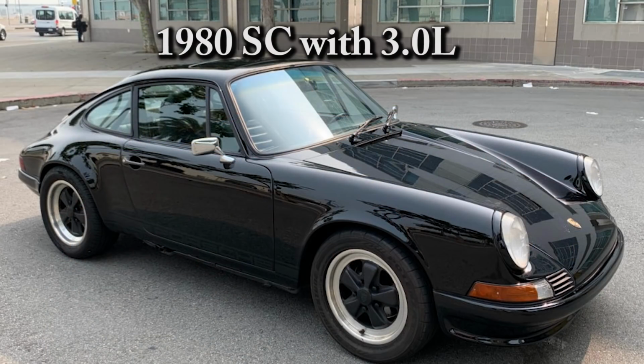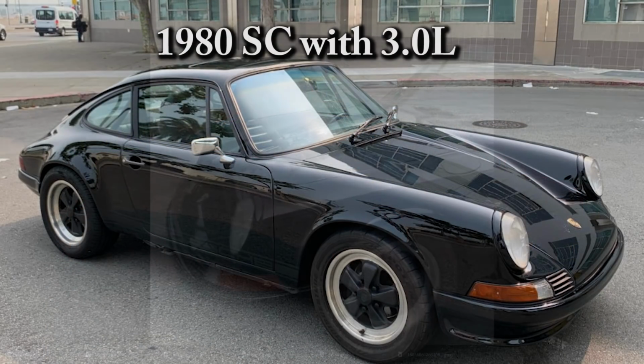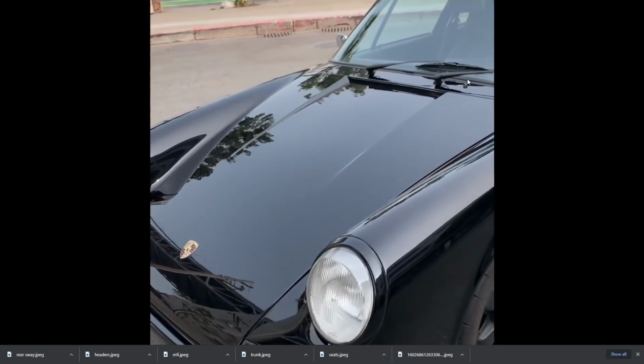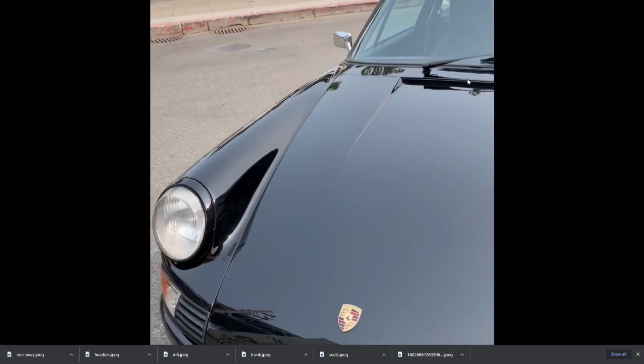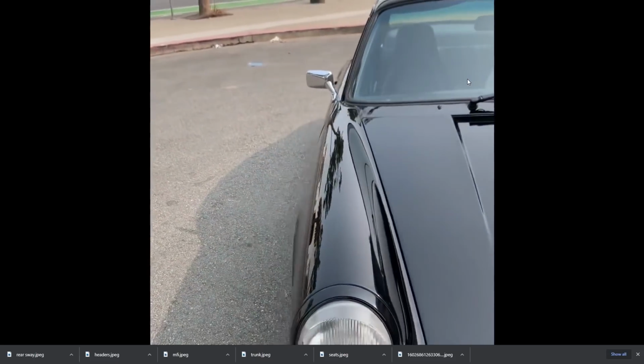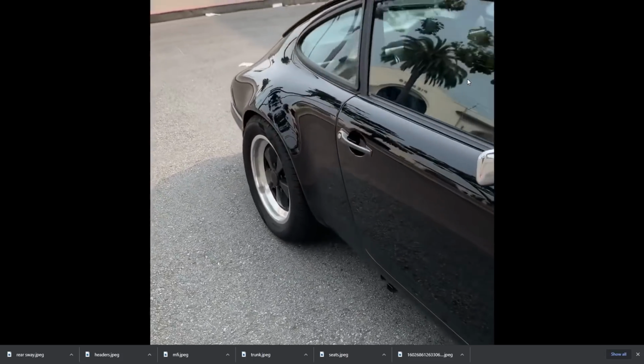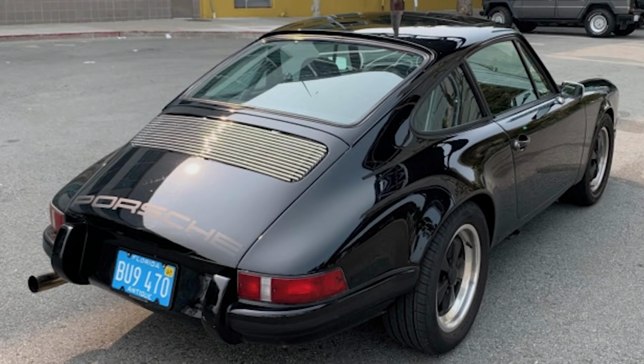And next up, we have another SC. This one's in black with a stock 3-liter engine. This was recently repainted at a cost of, according to the seller, $17,000. Paint looks pretty good to me. It's got all black trim, but that chrome mirror kind of stands out to me for some reason. Looks out of place.